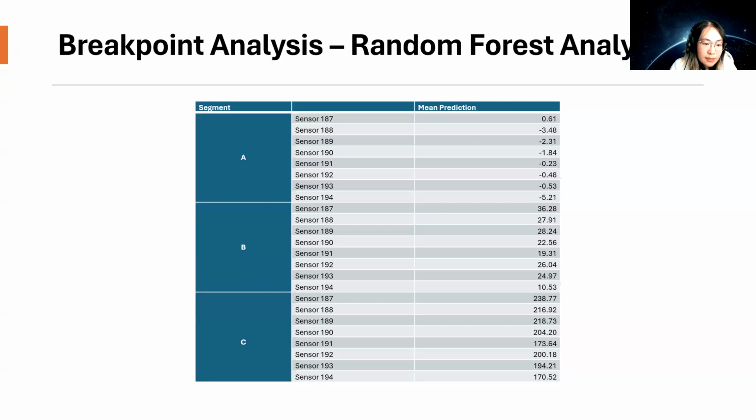as concentration increased. When it comes to segment C, the mean prediction values are significantly higher compared to A and B, which suggests that the sensors are predicting much higher PM2.5 levels in this range, likely corresponding to higher actual PM2.5 concentrations.